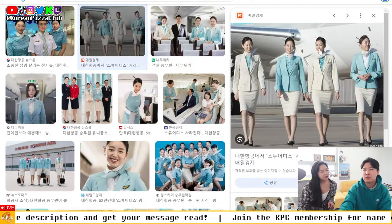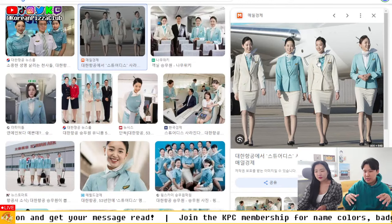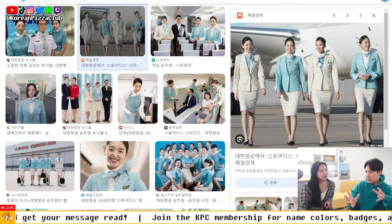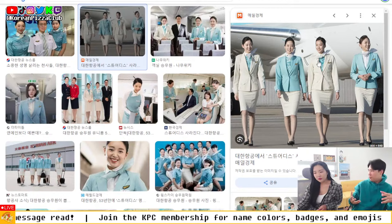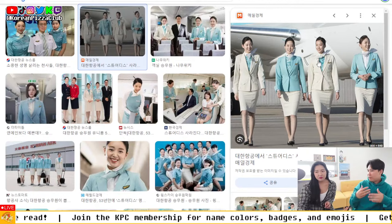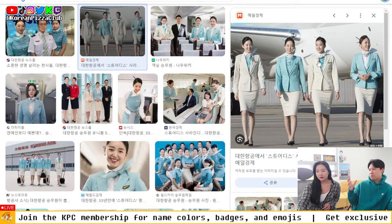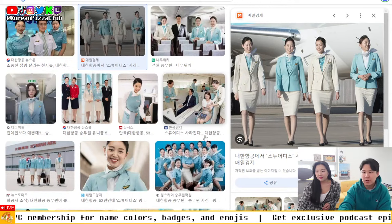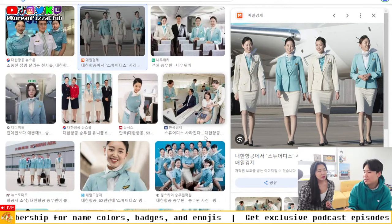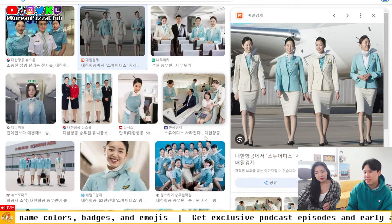Honestly, why it's pursued as a dream job is because they're so fantasized and look so good, and a lot of rich people who fly business approach them. They have a lot of opportunities to meet capable people in society. So they usually end up dating or marrying a very rich guy. That's the case I've seen.